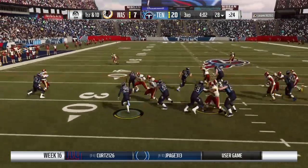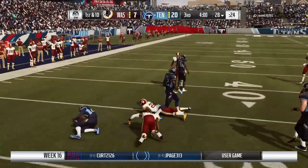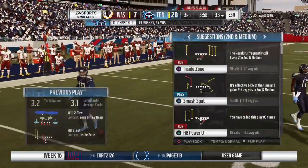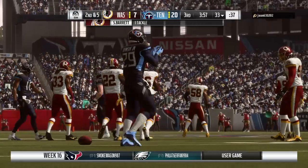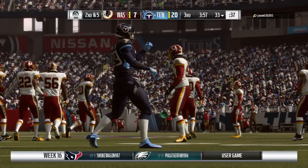Maybe somebody ran the wrong pattern. Maybe some balls were tipped. It could be so many different things. Bottom line, though, it comes back to the guy throwing them. 5 yards on the carry. Good pickup on first down.